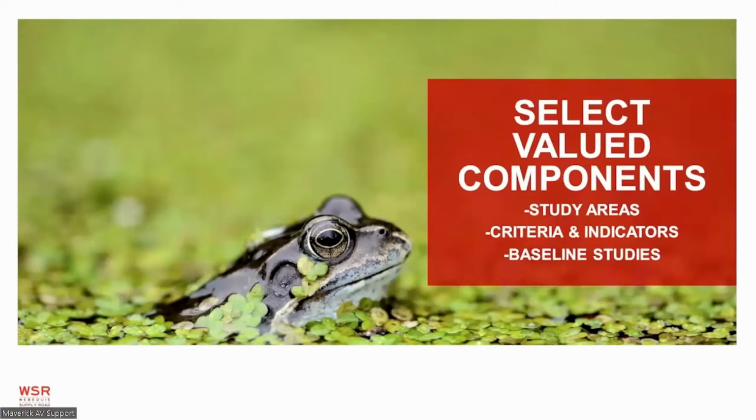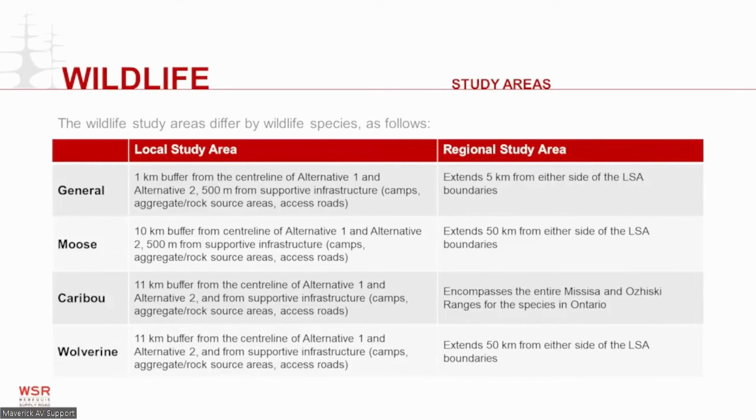Let's now look at select valued components as examples. And this will hopefully help everyone sort of better understand what I've just been talking about. So let's look at study areas for wildlife. The general or local study area would be a 1 kilometer buffer, as I mentioned before, from the center line of the alternatives.